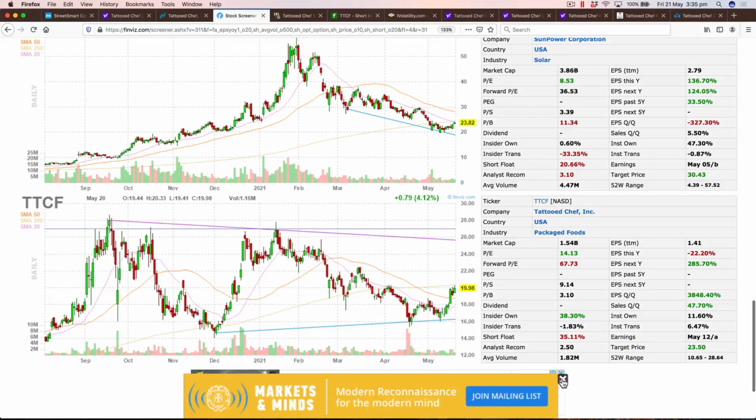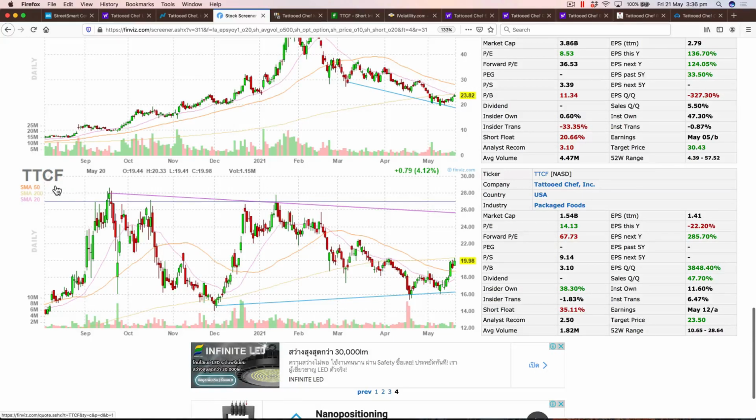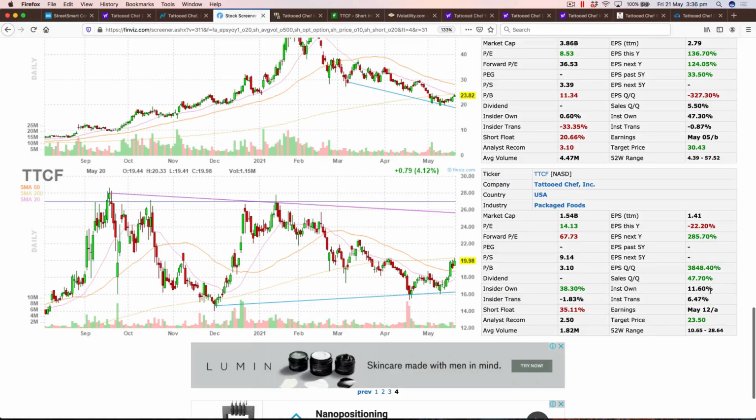Okay, so have a look at this, right? This is a very good example right here. TTCF. So what I see here is a double bottom pattern, okay, bouncing off this trend line here. I like that pattern. I like the fact that it's bounced off this trend line. Earnings per share this year was actually negative, but look at earnings per share next year, 285.7%. Wow. Earnings per share quarter over quarter, 3,848.4%. My goodness me.